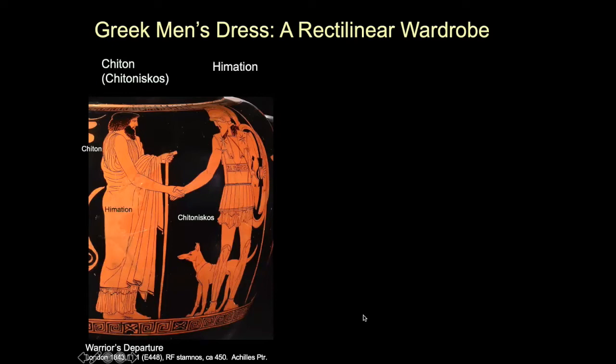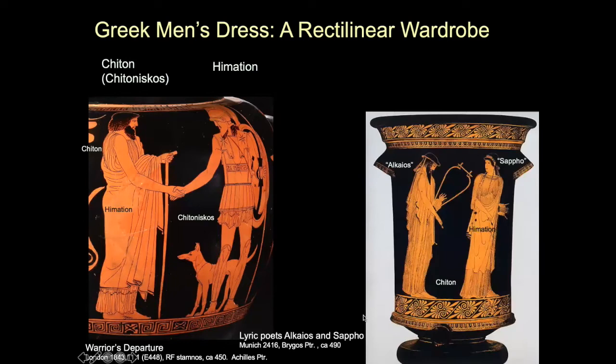Over top, a thick cloak, the himation, might be worn equally by men as women. Here the poets Alcaeus and Sappho wear the chiton. She has a himation as well. He has a short cloak. Men's dress did not include the peplos, which was strictly for women.